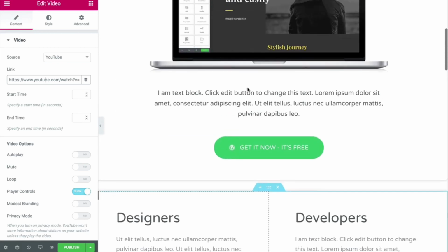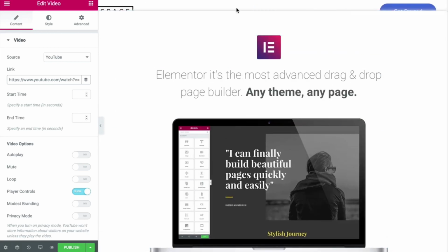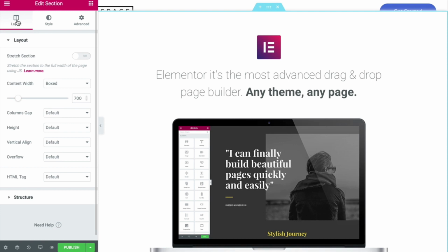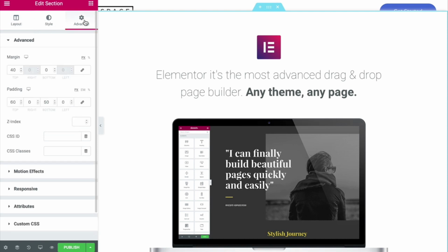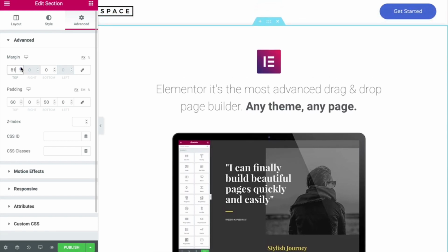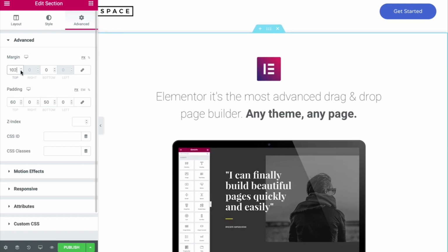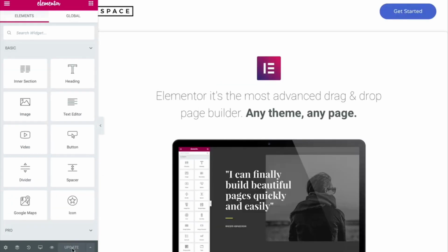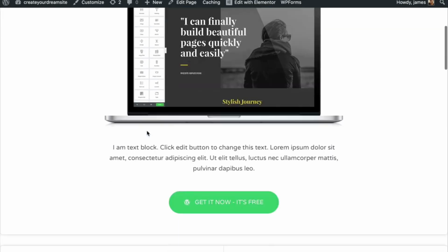And right here, see how this is a little bit too high? Click the six dots and make sure you'll be in layout, but you want to head to advanced. And this is the margin. So we want to bring this up to about, say, 100. You can just play with it some. That looks good. And update and publish. Now let's check out the page and the site. So we can click on preview changes. Yeah, that looks awesome.